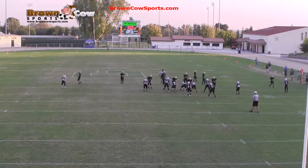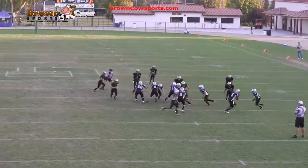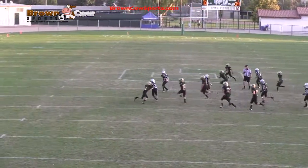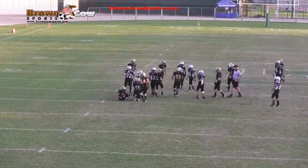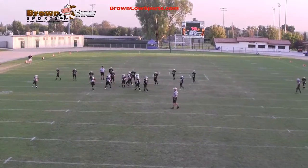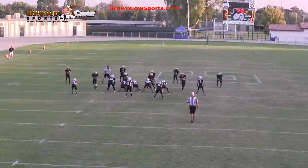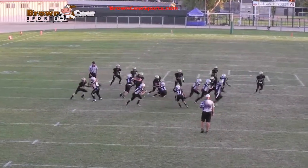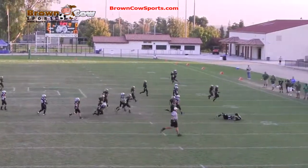Let's go, Gigi. Handoff, 25. Stutter steps, gets around one, dropped by another. Third down. Back to pass, looking, rolling. Under pressure, sack!